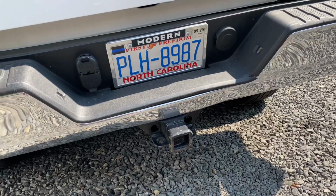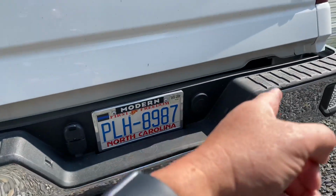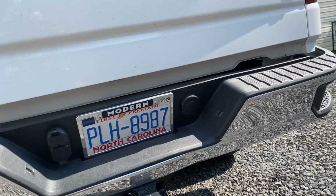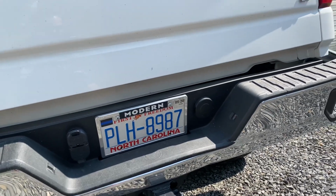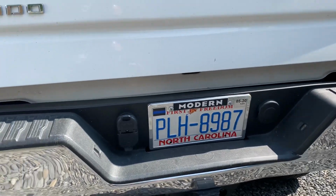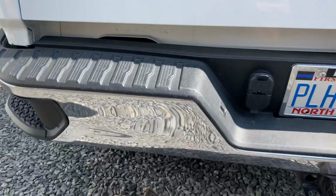the tow hitch is busted. It's also bent off of the frame because the bumper is mounted to the frame in the back, and it has been pushed down, and the bed of the truck has been lifted up.